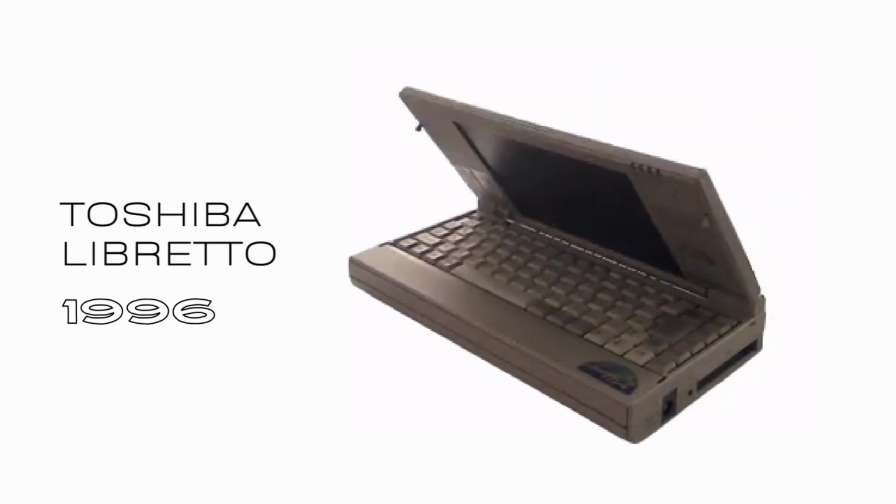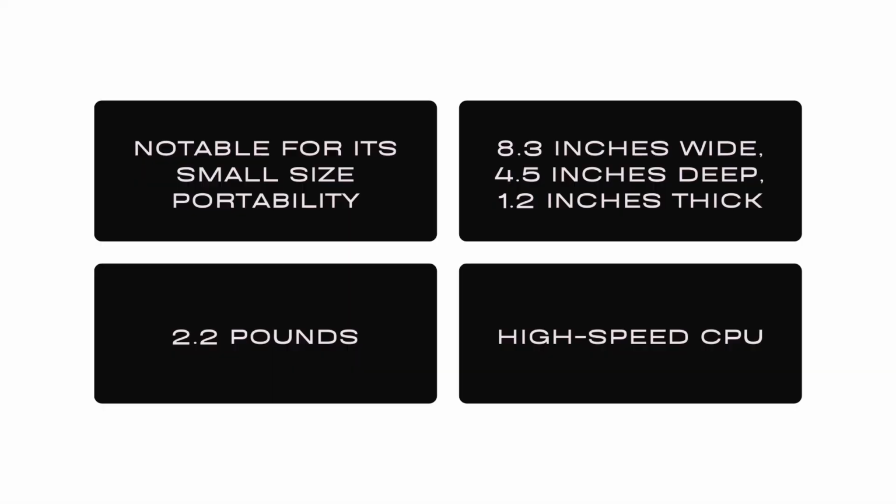It was released in 1996 and it's notable for its small size and portability. Being 8.3 inches wide, 4.5 inches deep and 1.2 inches thick, it has a mere 2.2 pounds weight, and also noted that it has a high-speed CPU.